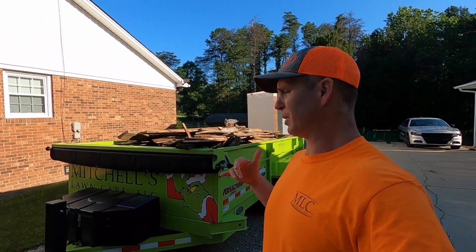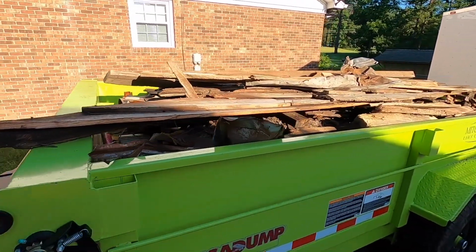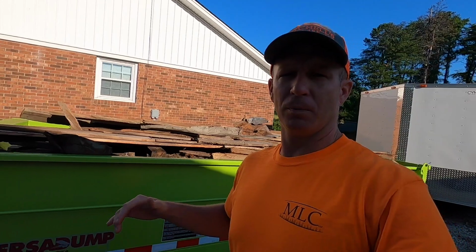This morning I have got to go to the city landfill and dump Grinchy. As you can see behind me, it is loaded down with a bunch of scrap lumber, trash, and other things. So, got to go to the landfill, got to empty this thing, and then take it back over to our property where we're going to be building the home and the shop to, once again, load it with some more stuff to get out of there.